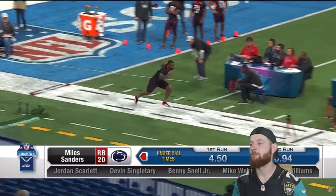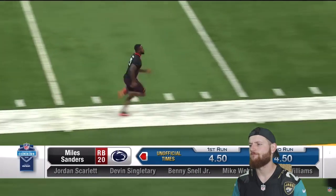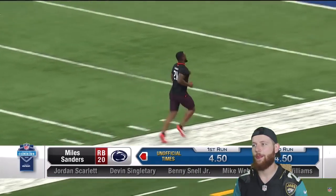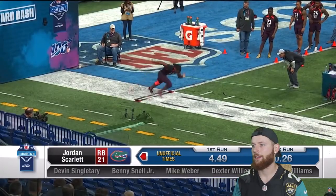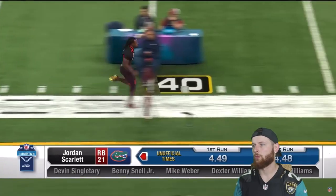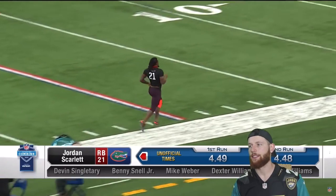Miles Sanders, 4.5 flat. See if he can beat Saquon's 4.4. He's fast enough. That is who he is. Plenty fast enough. Jordan Scarlett. Well done. It's 4.48. 4.48.